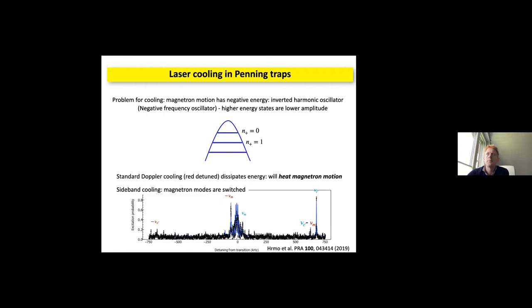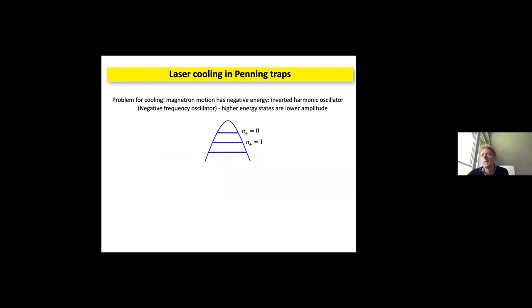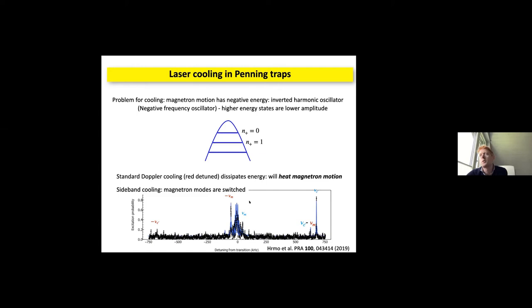So just to point that out, here's a laser spectrum. I showed you a laser spectrum the other day of an ion in a Penning trap, and we saw motional sidebands on the spectrum as well as a carrier. What you find here is actually a cold ion. It's nearly in the ground state of both the magnetron and cyclotron modes. So here at the center is the carrier transition.